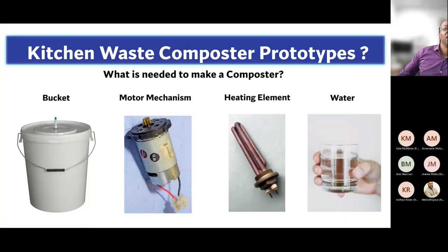So you could likely start with a bucket and a motor mechanism to act as a stir. So as you mentioned, a drill with a paddle would work perfectly well. And then a heating element. Compost likes to be warm. And then maybe you could add water manually. So you could say come in and pour in some water twice a day.